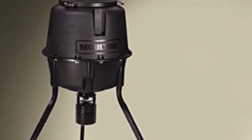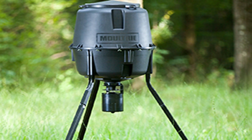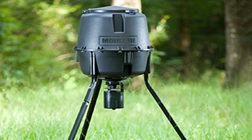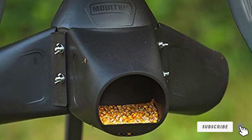for winter feeding. The main downsides of this model are the black finish, which isn't a big deal but can cause it to heat up on sunny days, and the legs. Although the legs are highly adjustable so you can get the height you want, they're not as stable as some other models, and may sink into wet ground.